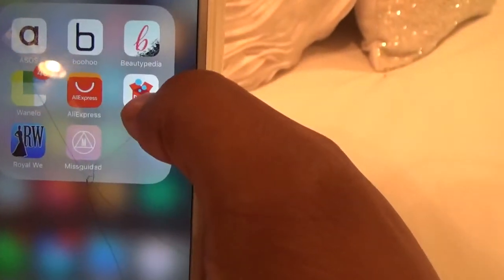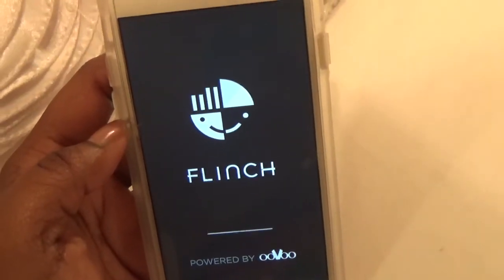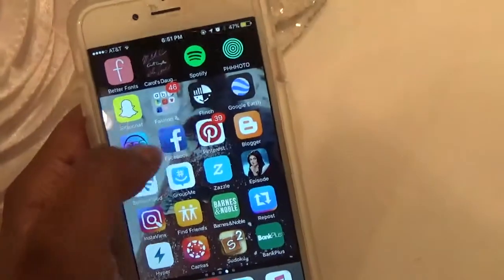I have AliExpress and Mercari and Royal We. I don't get on any of those as much, but I do love Misguided. Very chic, very couture. Love that. So next I have Flinch. If you want to meet strangers, download Flinch. But I need to get rid of this app because it was a little too strange for me.